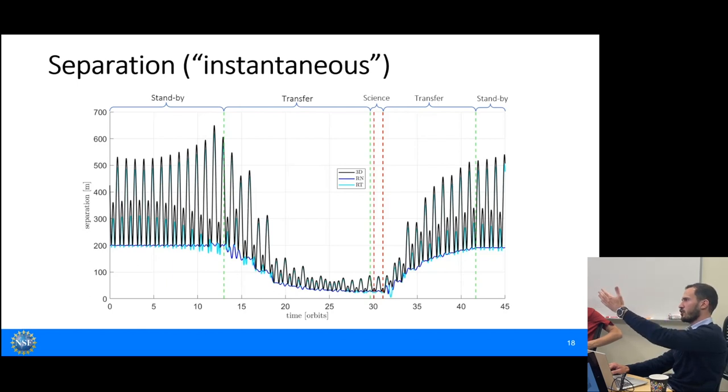Here you see the separation trend over the mission. In standby, we have something like this. I'm plotting here both the 3D and the RN and RT projections of the separation between spacecraft. The black line is the 3D separation, and RN and RT are the projections in the RN and RT plane. So in standby, we have separation on the order of 200 meters.